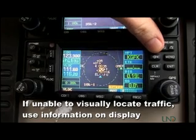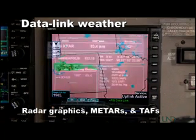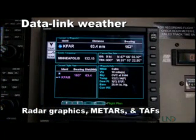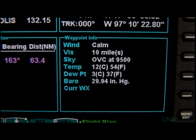With data link weather capability, ADS-B can also display radar graphics, METARs, and TAFs in flight. Not all displays provide this, but here's an example of how weather information appears on the GMX 200.